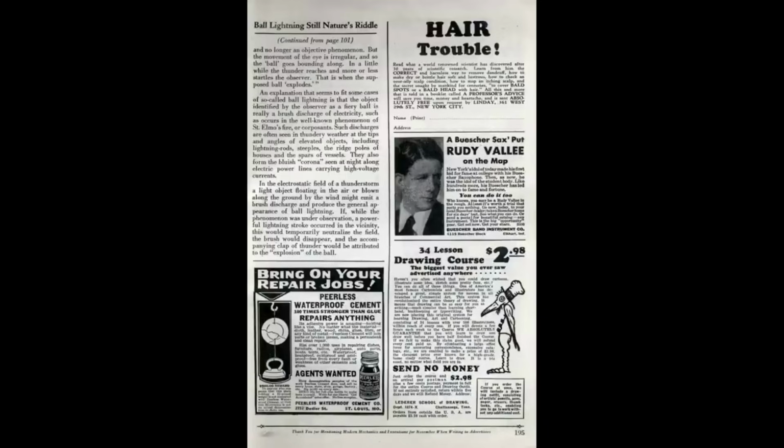But the movement of the eye is irregular. And so the ball goes bounding along. In a little while the thunder reaches and more or less startles the observer. This is when the supposed ball explodes. An explanation that seems to fit some cases of so-called ball lightning is that the object identified by the observer as a fiery ball is really a brush discharge of electricity such as occurs in the well-known phenomenon of St. Elmo's fire, or corposant. Such discharges are often seen in thundery weather at the tips and angles of elevated objects, including lightning rods, steeples, the ridge poles of houses and the spars of vessels.